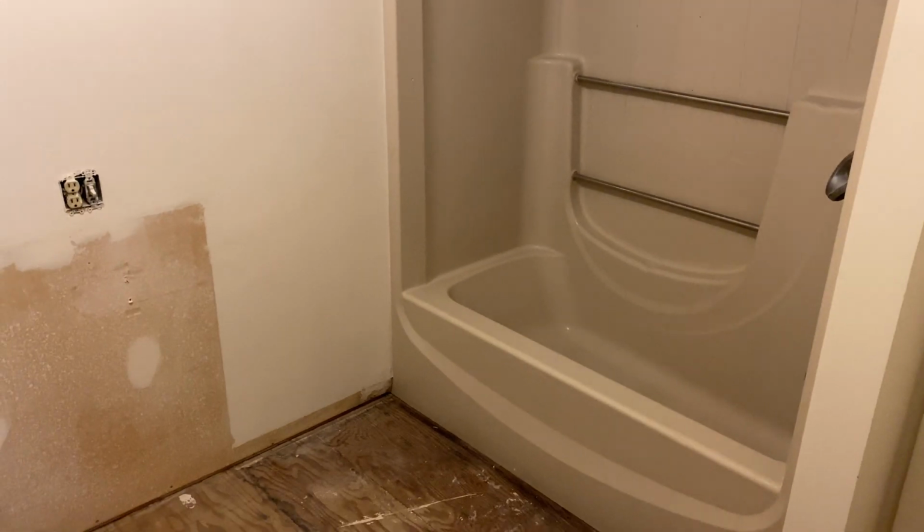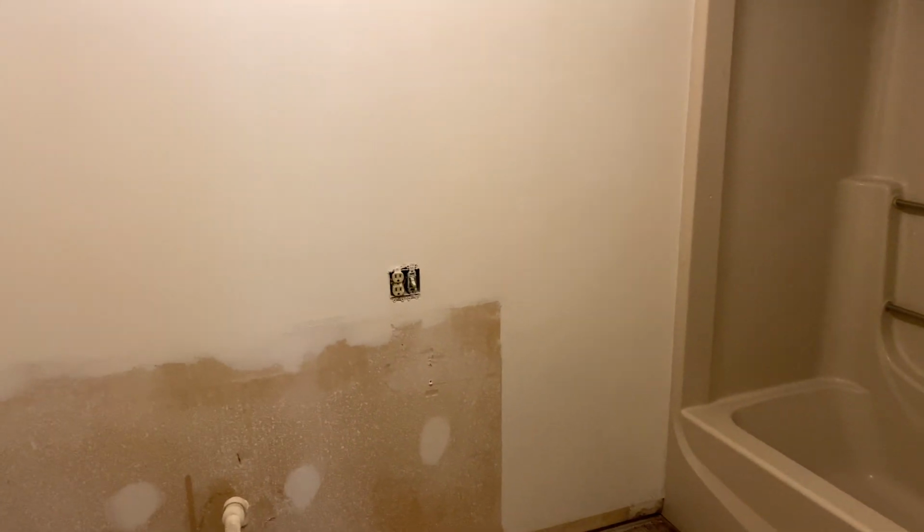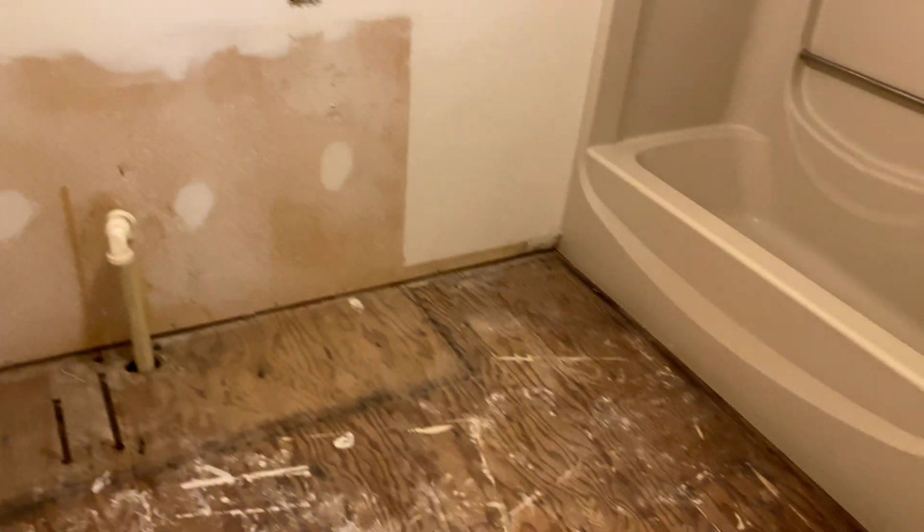Let's see, here's the bathroom. Oh man, it does not smell very good. I'll turn that off, but shower, probably not gonna replace right away. It's probably with the appliances and the front door, but we got a new vanity, got a new toilet. We have to get a mirror and stuff, then we're gonna have to paint and whatnot.